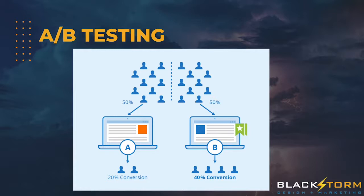We went from a 20% conversion to a 40% conversion on this example right here. I just stole this image from the internet, so we didn't have to design for this presentation. I don't know exactly what kind of landing page they're using, but just hypothetically, that's how this works. You see which one is winning, and then we declare that one as the winner. So that would be our new design going forward.